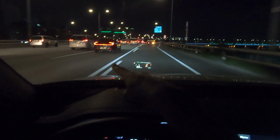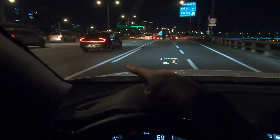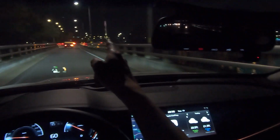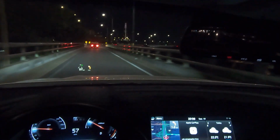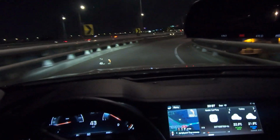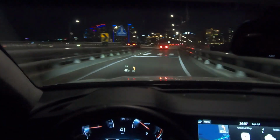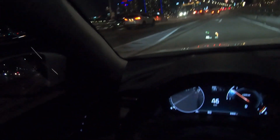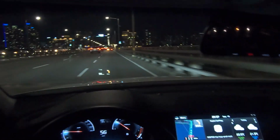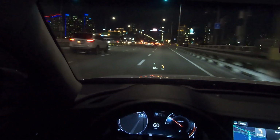And that's what the tail lamp of the Sonata looks like. Many people say it's ugly and Honda-ish, but it looks kind of different if you see it in person. So we are going to cross the bridge right now, and that big old building is owned by Lotte. They sell snacks and ramens and everything. So big corporates in Korea. We're crossing the bridge from the north side of Seoul to the south side of Seoul.